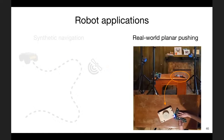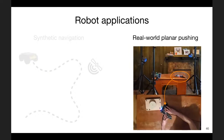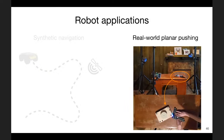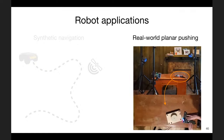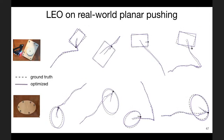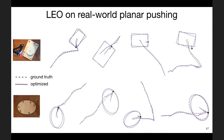For the real world planar pushing task, we learn both the mean and covariance parameters for tactile image measurements. Now, unlike approach 1, approach 2 allows us to learn covariances as well. So we evaluate LEO on test dataset trajectory with 2 different objects, a rectangular object and the ellipse. And again, here we initialize LEO with random model parameters.